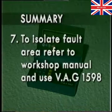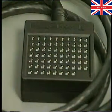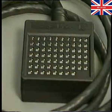To help isolate the fault area, follow the component testing instructions in the workshop manual. You will find the VAG1552 most helpful for this type of testing.